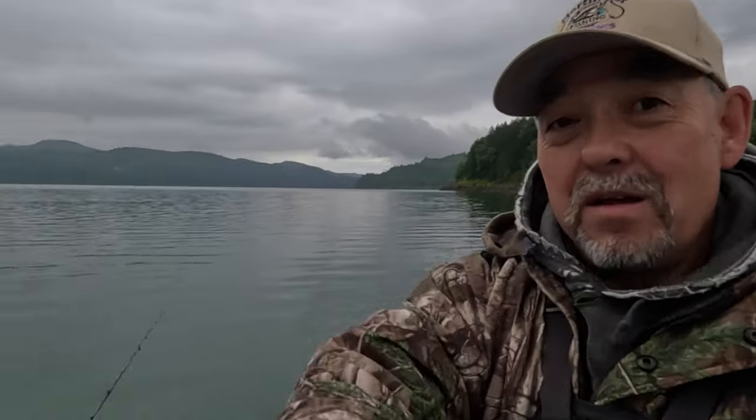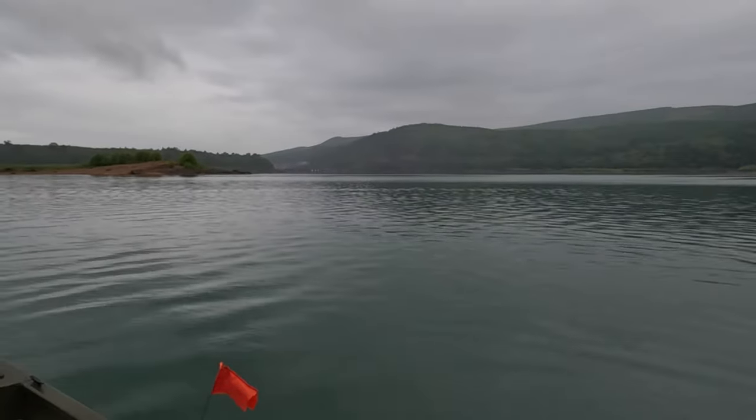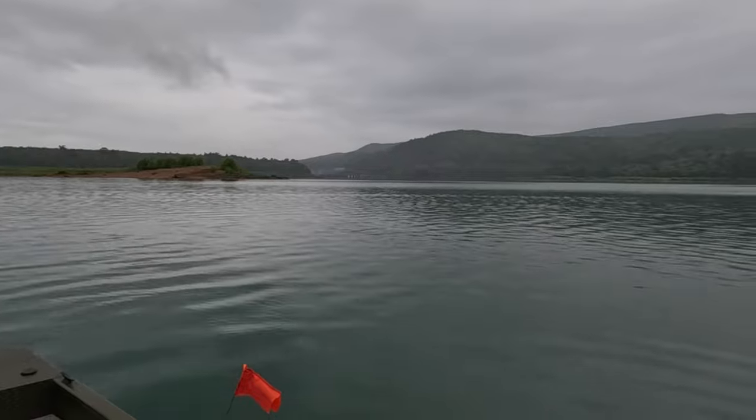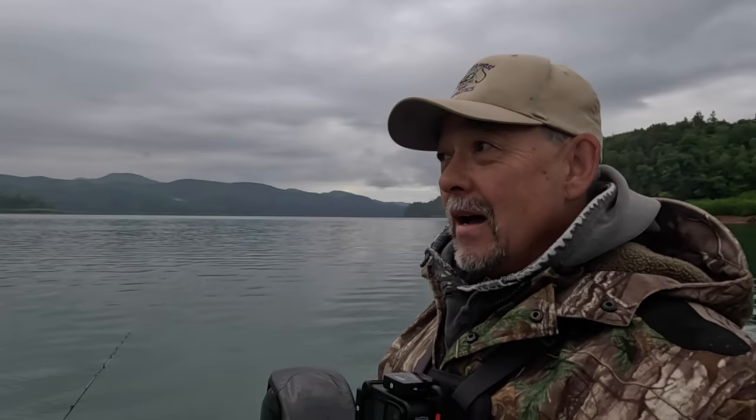But down here, way down there, is the dam. And because the dam is cool, we're gonna go to the dam. I'm just thinking that the concentration of fish are gonna be over there. I have no idea why. That's just how my brain is working. So let's head over there and see if I'm right. Maybe we can find some. Let's go.